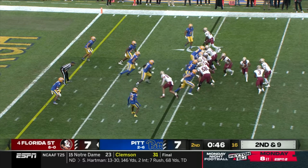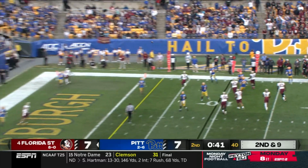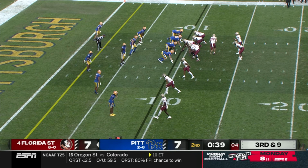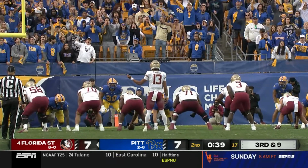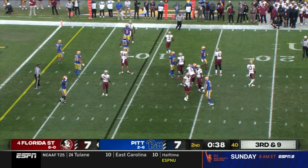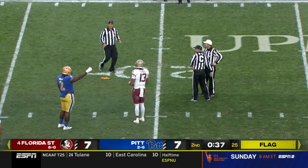They're going to run the clock down. They fake the jet sweep. Travis under duress. Wisely looks for him down here because of the catch radius that he has. Third and 9 for Florida State. Third and 9. Little movement up front. Let's see who this is against. I think we're going to get it on Morlock.